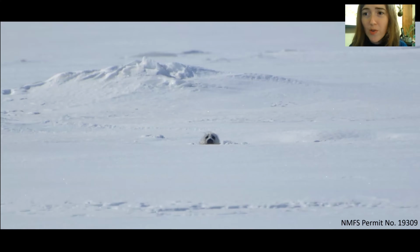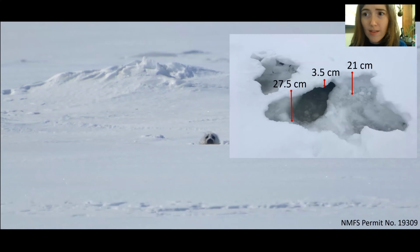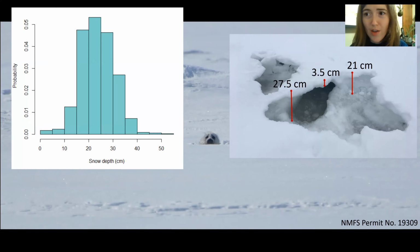We also had the opportunity to survey a lair that we knew was being used by a pup. We didn't want to disturb the pup, so we conducted our survey on a day when we could see that the pup and its mother were hauled out at a different structure nearby. And we took measurements of the lair itself as well as the surrounding snow.